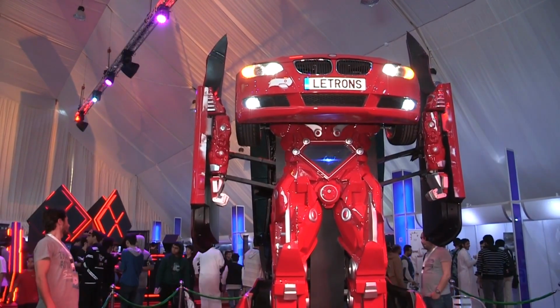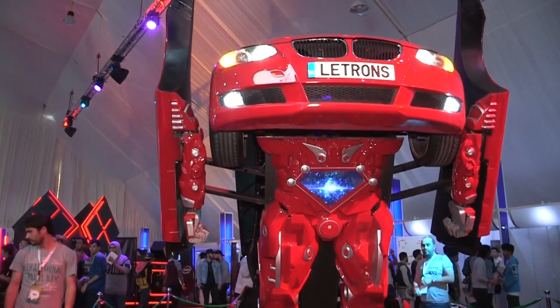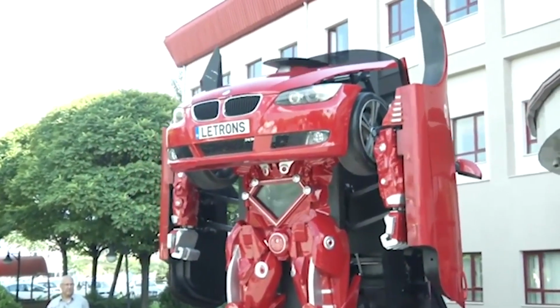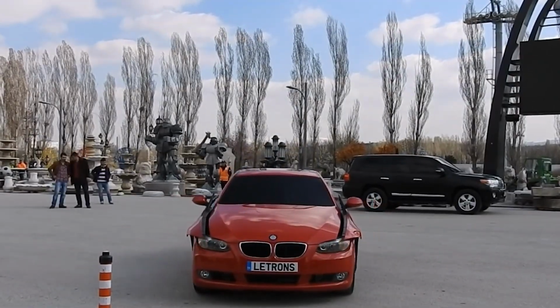There's also a range of light and sound interactions and an unfortunately positioned fog machine. LetVision has plans to build more Latrons in the future based on various car models and even hopes that they will one day be drivable in traffic.